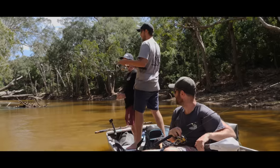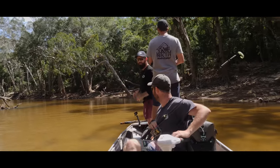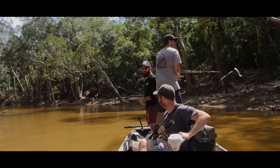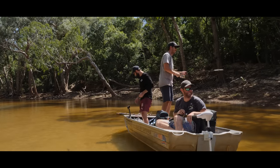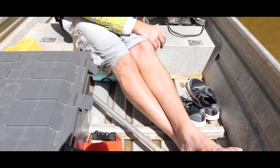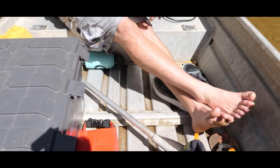Phil caught his first toga yesterday afternoon. We put him on the spot. We taught him how to cast, how to put a lure on. He did pretty well. Got a little Chinese man. I tied up Stevie's rig today, so that's why he's catching so many fish, because I rigged up his line. Let's not forget that, mate.